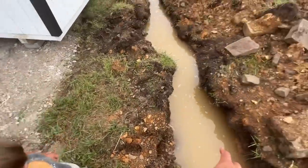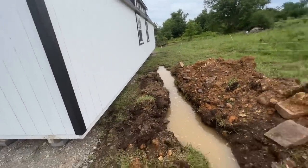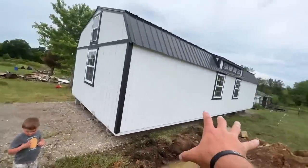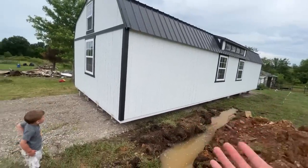So let's show you this right here. Here, stay right by daddy. That's a big old hole. It's not a puddle. So let's address the elephant in the room. Daddy? They put our cabin backwards. Look at that, it's backwards. There's no door. How do we get in?